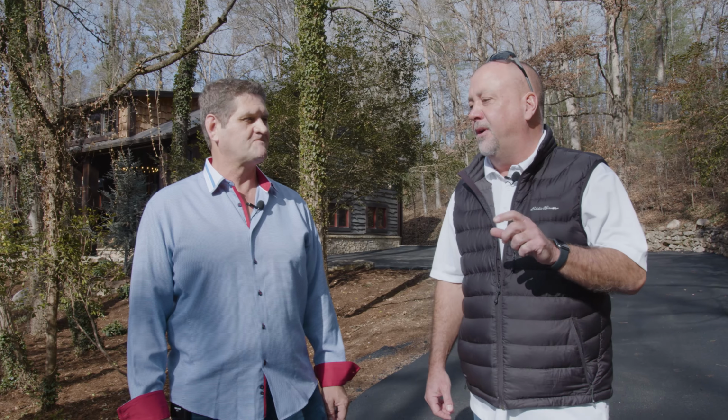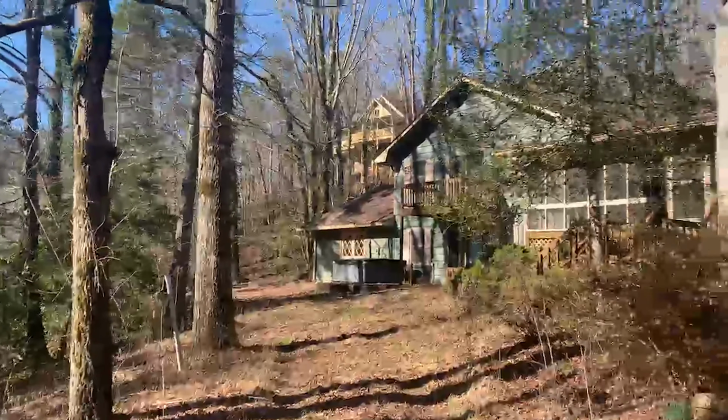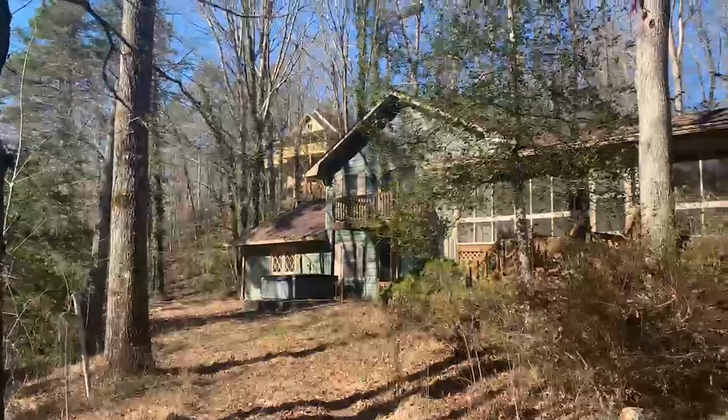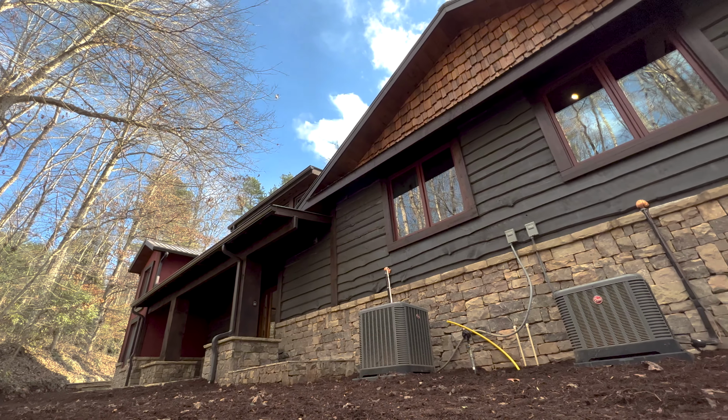And it's work on a 55-year-old home, which, to be honest, when you first bought it, this was probably one of the worst homes I've seen. But to see this remodel is truly fantastic. And that's what we're about to go walk through. So come with us.